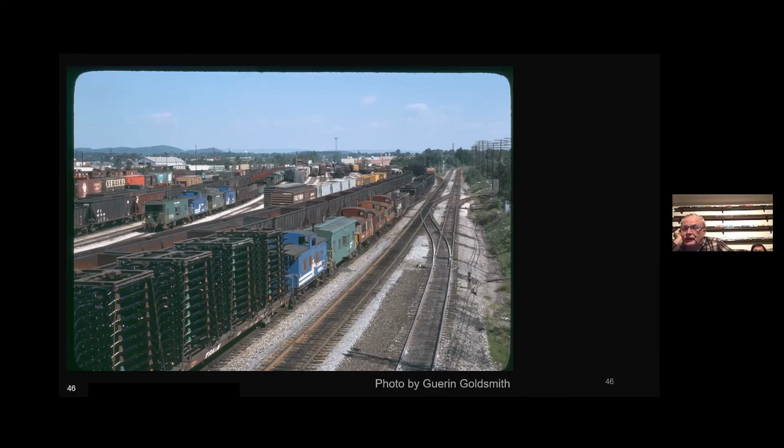Anyway, I like seeing the nostalgic things like this. You don't see cabooses, and some of them are counter paint, but the other ones are original, probably Reading scheme or maybe Lehigh Valley. They're long gone. Well, there's a lot of history in this picture.